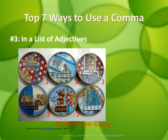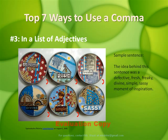Keep in mind that when you're writing a sentence with descriptors, those items are called adjectives, and between each one should be a comma, just as in this photograph. Sample sentence. The idea behind this sentence was a defective, fresh, freaky, divine, simple, sassy moment of inspiration.